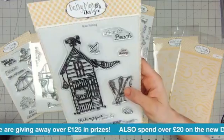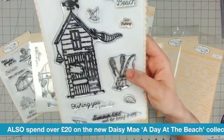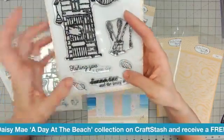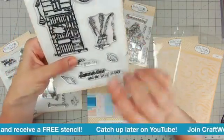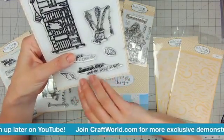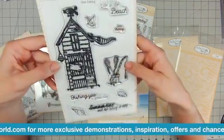Look at this. So we're just looking here at the Gone Fishing stamp set. Now, life at the beach. Fishing you a great day. Now, these are the ones I've actually used, okay? So some of them might be a bit hard to read because I've inked the stamps and then put them back. This one actually says summertime and the living is easy. We're hoping for that for the summer.